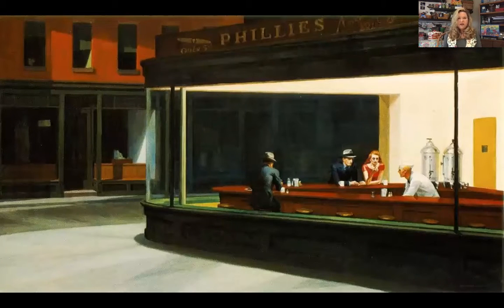The Nighthawks. Edward Hopper painted the Nighthawks in 1942. So this painting is only 78 years old. This is Hopper's most important and famous painting, and it uses time of day so very well to set the stage and to create a mood.